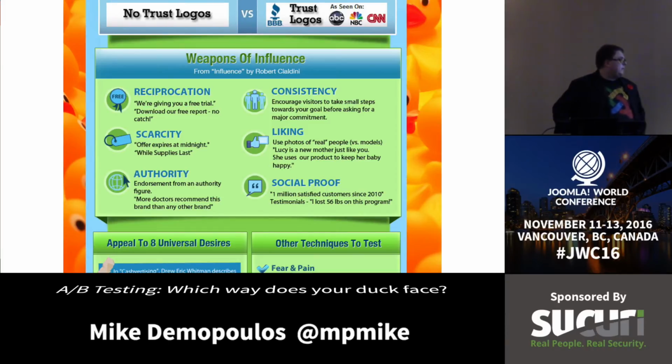And this was from Weapons of Influence by Robert Cialdini, and he talked about consistency. You want to be able to reproduce it. We're giving you a free trial, download a free report. Consistency, encourage visitors to take small steps before your goal and they do a big commitment. Scarcity, we only have so many left, only 5 spots, only 5 remaining. Like, use photos of real people versus models. Lucy is a new mother just like you.